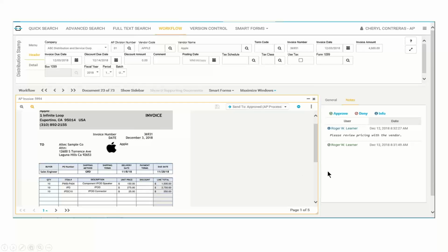Here's a nice thing as well. It's over here on the right-hand side, you can see where all the approvals can happen about this document.